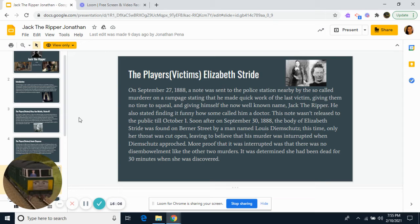Elizabeth Stride. On September 27th, 1888, a note was sent to the nearby police station by the so-called murderer on a rampage, stating that he made quick work of his last victim, giving her no time to squeal, and giving himself the now well-known name, Jack the Ripper. He also stated finding it funny how someone called him a doctor. His note wasn't released to the public until October 1st.